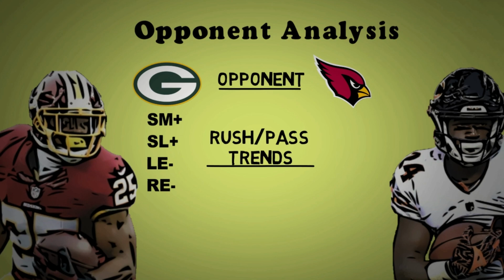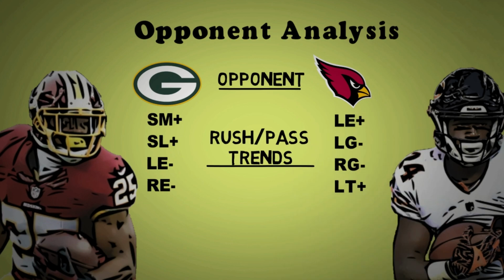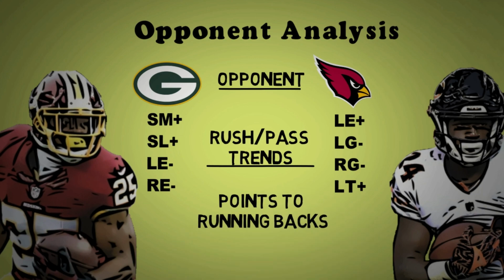However, they stop the run very well in Thompson's best running lanes, the left end and the right end. The Cardinals can't defend the run when it bounces to the outside, to the left at all, which is perfect for Howard. However, they are very stout when defending outside the guards, where Howard has his second and third most rushes. They have let up 14.5 yards per carry to every run outside the left tackle, so the left side of the field looks to be big this weekend.